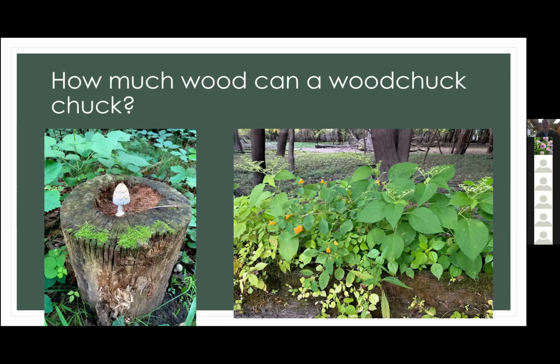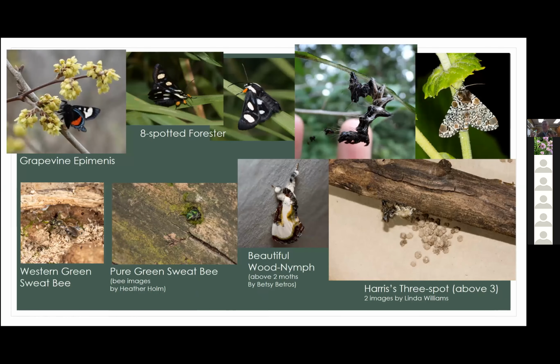And, you know, the importance of leaving wood and fallen branches and limbs in your yard is really critical as well. A lot of people don't think of that. So here we're talking about, if you're talking mostly about host plants, it takes more. These are all beautiful moths, and in the lower left, a couple species of bees that absolutely have to have wood. The grapevine epimenis, the ape-spotted forester, the beautiful wood nymph, and the Harris's three-spot.